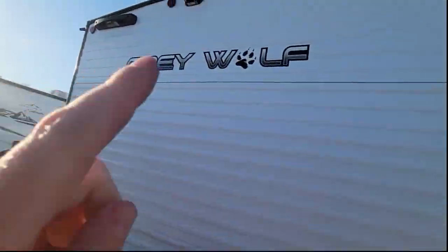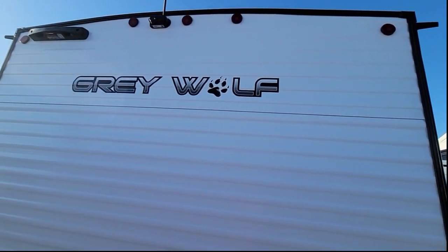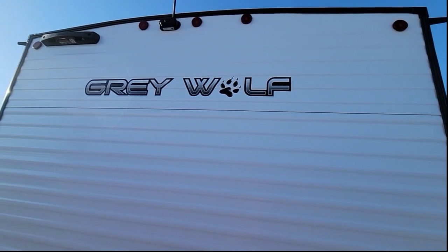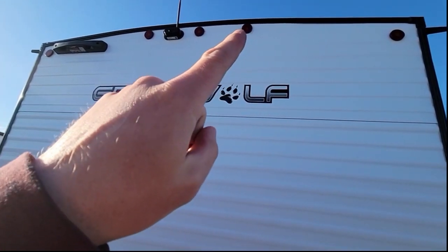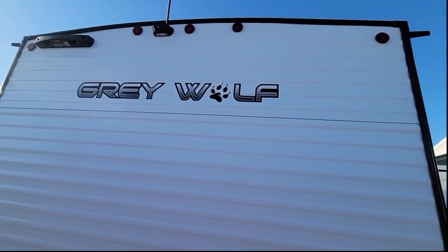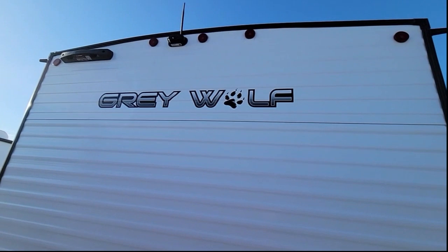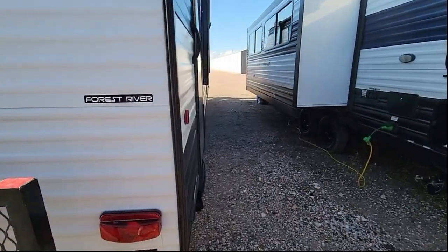This trailer does have a backup camera right there. You have to download Forest River's app and connect through it. I will tell you, you do have to have the running lights on your truck, so that it transfers power back to the trailer. But it's not something that we support because it requires a third-party phone and app. But if you can get it running, you can use it.